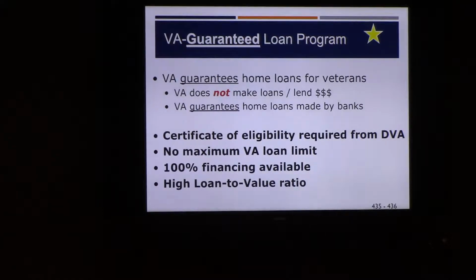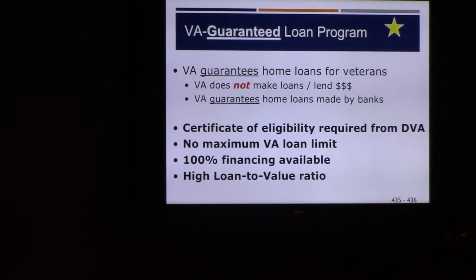Okay. Do you remember what the most compelling feature of a VA loan is, other than the rates? No money down. Is no money down less than 3.5%? Is no money down less than 5%? Matter of fact, not only is it no money down, you can actually roll your closing costs into that as well. It's as close to no money out of pocket as you can get in most loan types, all right?